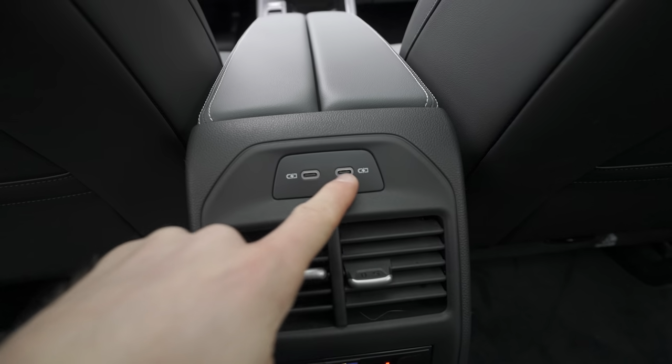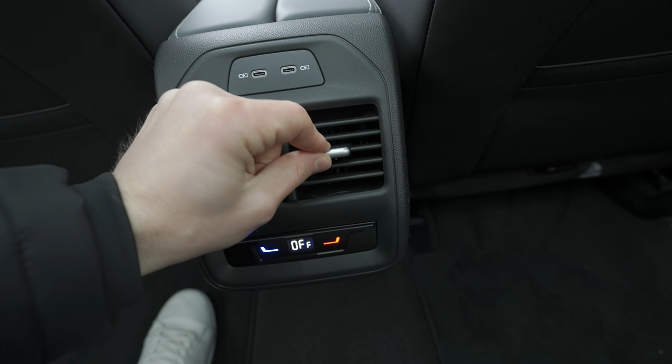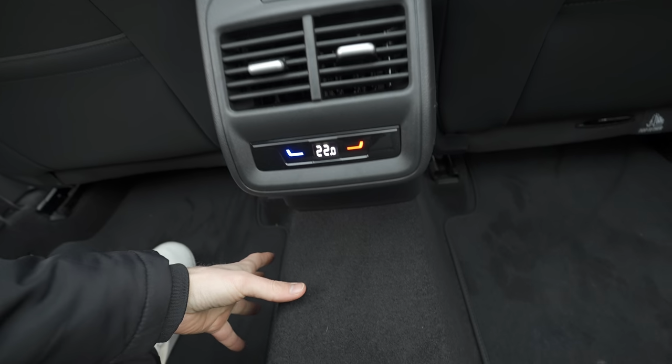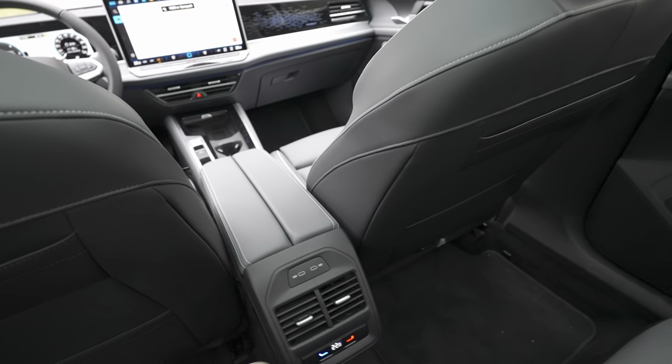Anyway, in the middle, you have two USB-C, super useful. You have the vents that feel super good quality. You have also the possibility to set up the temperature from here if you're cold, and down here it's nothing, it's just this huge transmission tunnel. But other than that, super cool stuff. Let's go in the middle.